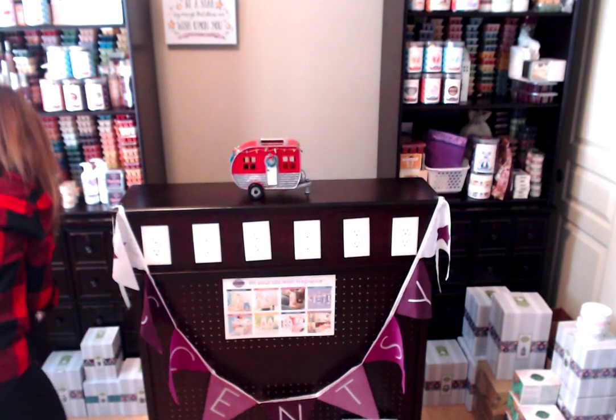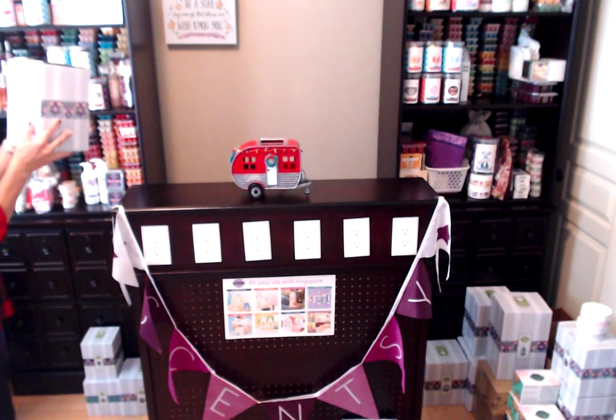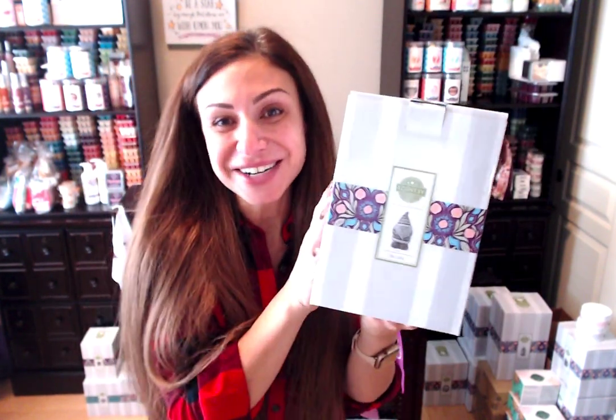Which one am I gonna do? Oh, this one. All right, the next one is called Be Jolly. He's an adorable little Christmas gnome. Garden gnome is what he reminds me of. And actually, up until a few weeks ago, I had no idea this was an element warmer. I'll get to that in a second. So an element warmer, meaning there's no light bulb in it.